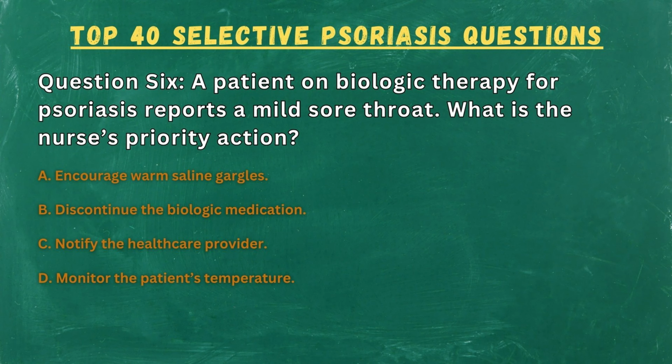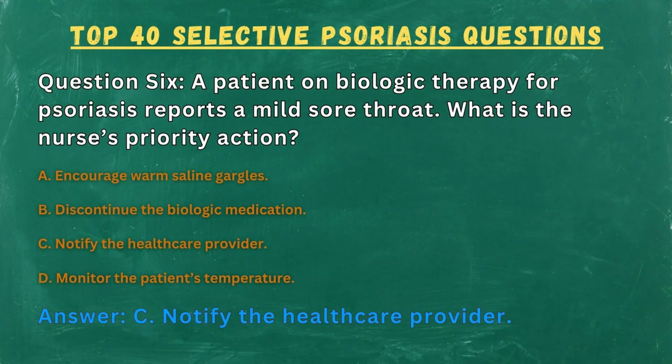Question 6. A patient on biologic therapy for psoriasis reports a mild sore throat. What is the nurse's priority action? A. Encourage warm saline gargles. B. Discontinue the biologic medication. C. Notify the healthcare provider. D. Monitor the patient's temperature. Answer. C. Notify the healthcare provider.